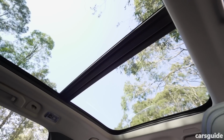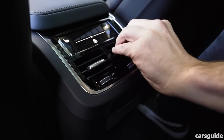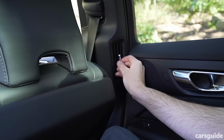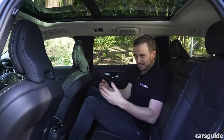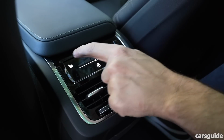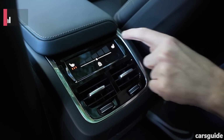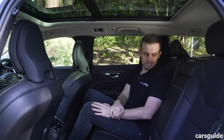Also, the ventilation back here is something that's worthy of note because there are vents down here and there's also vents in the pillars. So you get face height and leg height if you need warm legs. There's also seat heating in this spec, which is amazing for the back seat, that is. And if you go to the snow a lot, that's a real advantage for this sort of car.